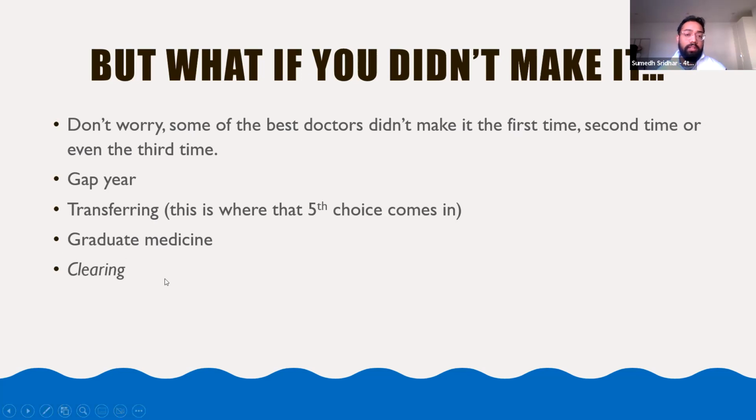And clearing is what I did. So on A-level results day, you call up all the medical schools, see if they have any spaces left. And if they do, they'll call you for interview. You have to have quite good grades to get into clearing, but they'll call you in for an interview after A-level results, and then they'll choose a few people, because not everyone will make it. Some people will have the offers, but they don't get the grades. So medical schools will have a few places spare. So you call them up and then you go to the interview and you join that way.